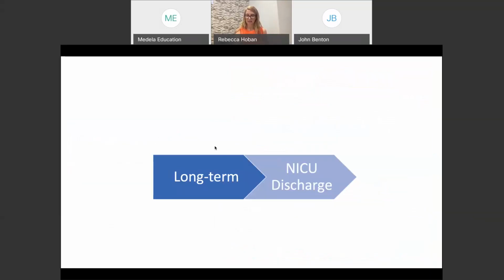But when we look at these long-term lactation outcomes, the problem typically doesn't start when the baby's a few months old. So to understand why moms have challenges with long-term lactation, we really need to reverse and go back in time to earlier in her lactation story. So here I'm going to focus on the preterm population a bit, and we'll look at NICU discharge and predictors of milk at that point.